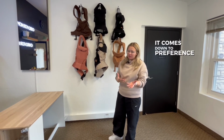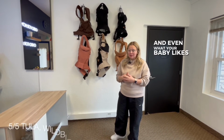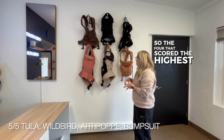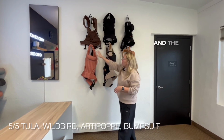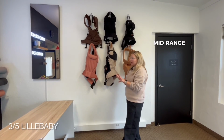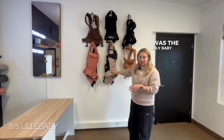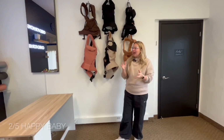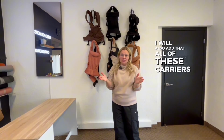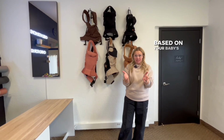Again, it comes down to preference with a lot of this stuff and what you're seeing and even what your baby likes. So the four that scored the highest were the Wild Bird, the Tula, the Artipop, and the Bump Suit. Mid-range for that M, for that hip support for baby, was the Lily Baby. And then the lower on our scale was Happy. I will also add that all of these carriers are adjustable, so you are able to move it in or outward based on your baby's size.